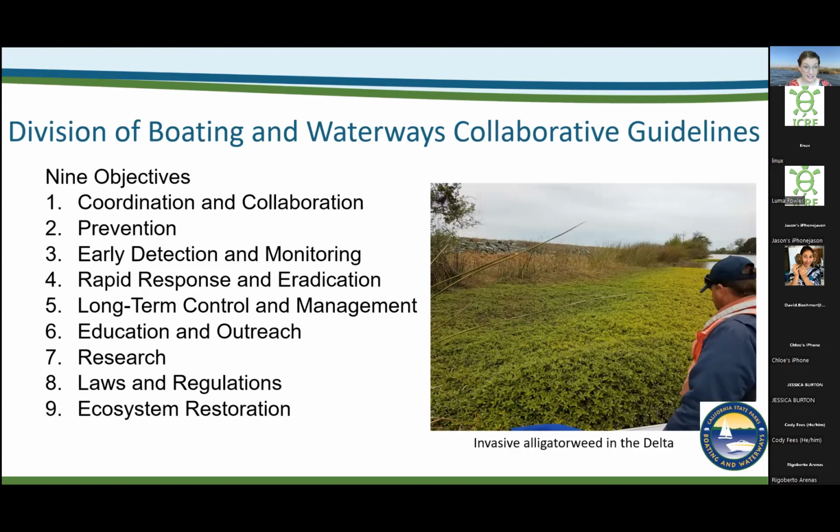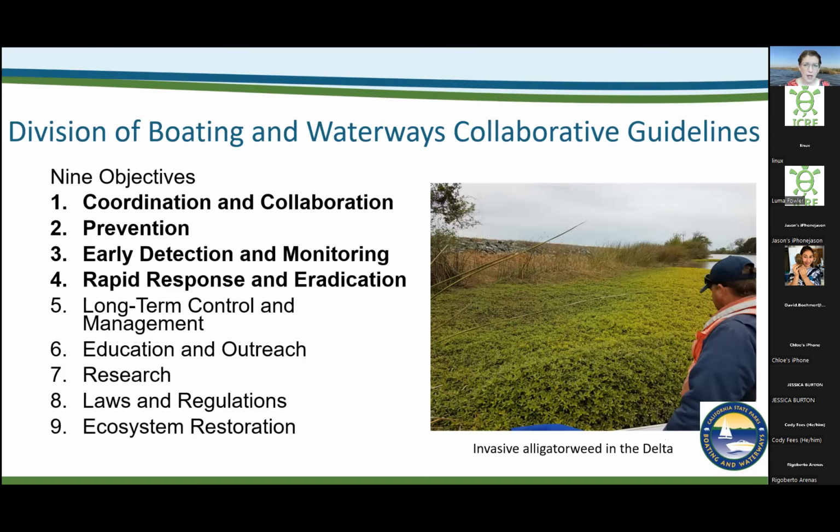And the collaborative guidelines have these 9 key objectives, and they are listed here on the left-hand side. And this image on the right-hand side, I think, really demonstrates the extent of the problem that the Department of Boating and Waterways is tackling in the Delta. So aquatic invasive plants are really widespread, as we discussed earlier, and you can see this is just a big mat of invasive alligator weed in the Delta. But these first 4 objectives of the Division of Boating and Waterways collaborative guidelines, which are coordination and collaboration, prevention, early detection and monitoring, and rapid response and eradication, are clearly EDRR related activities where the group has made a plan, not just for how they will accomplish these activities, but also how they will work with other groups in the system to accomplish their goals. So this is a really excellent example of how you can have just a planning document that can make you more prepared for a novel invasive species introduction.